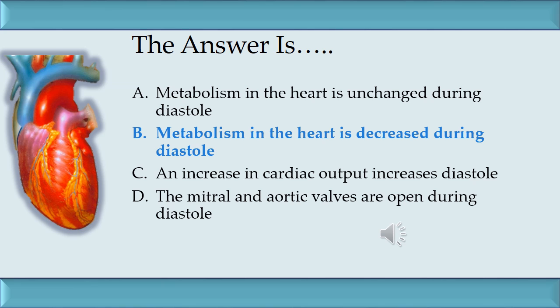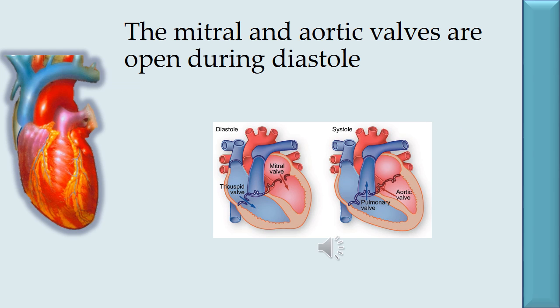So we're going to talk about why D is not an appropriate answer on the next slide. Choice D tells you that the aortic and the mitral valves are open at the same point. This should never happen in a normal cardiac cycle. I'm not going to say that that does not occur in some patients, but it should never occur in a normal cardiac cycle. The mitral valve and the aortic valve are on the left side of the heart. They are on the same side.